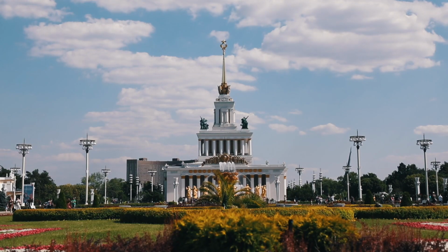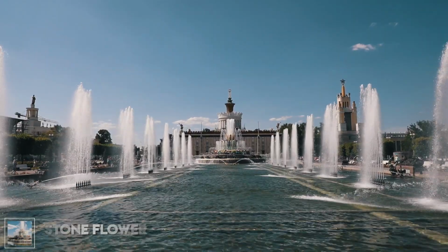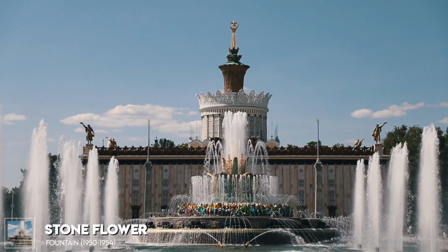and there are 3 main fountains on this main alley, which is called Central Avenue or something like that in Russian sources. It shows the perspective that goes from the main entrance through this central pavilion and these 3 fountains, and ends up at the very end of this park.